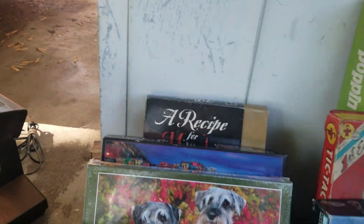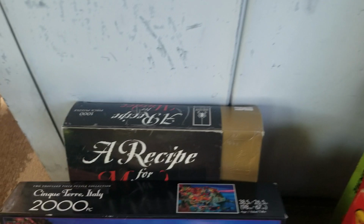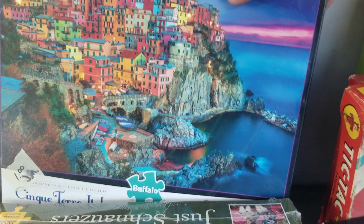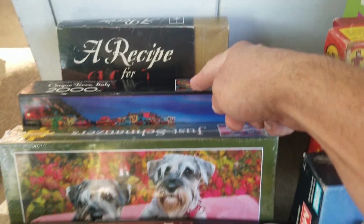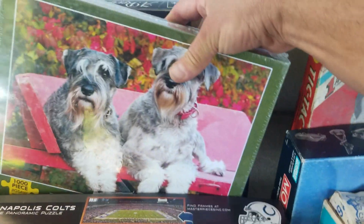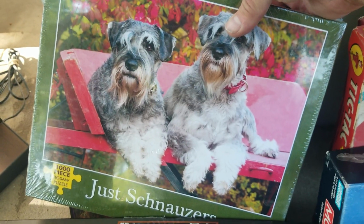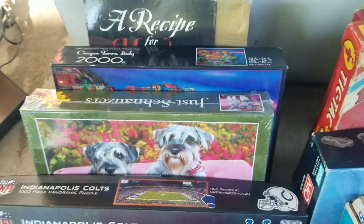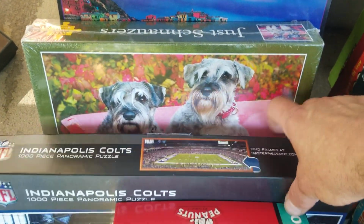What I usually look for, though, is unusual themed things. Like this is cool, a murder mystery puzzle. Or a specific city, and that's a beautiful picture, by the way. This one, after I scanned it, is actually ranked like 3,000 in toys, so it'll sell pretty well. This one's sealed, that's always a bonus. Schnauzers, not just dogs, but schnauzers. People that own specific breeds of dogs, they're pretty adamant about it, and so they will look for products with their particular breed of pet.